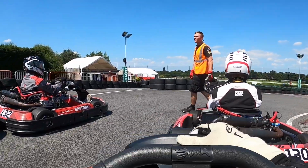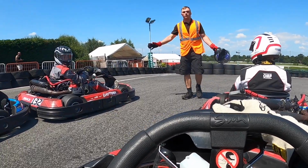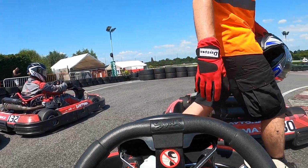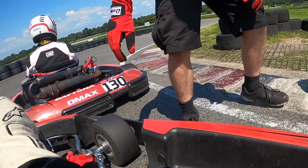So we started last and finished third. First heat we started first and finished fourth. So heat two going much better than heat one.